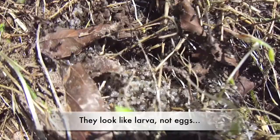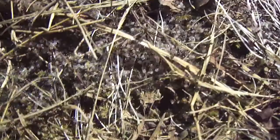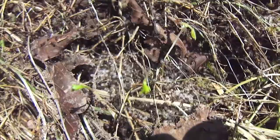Look at all those ant eggs. Right now they're taking the eggs out of the sunlight because I exposed them. They have to get the eggs out of the sunlight rapidly. So I'm going to cover this back up so that they don't have to do unnecessary work.